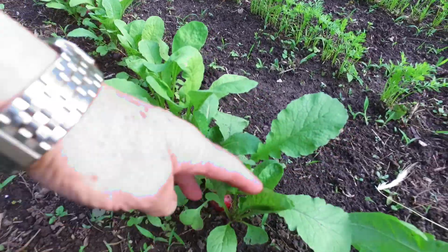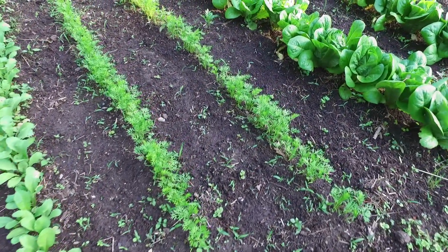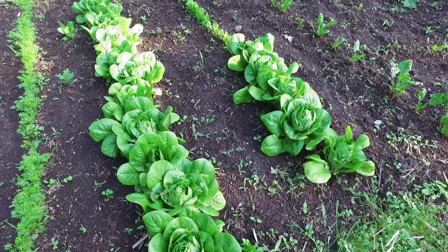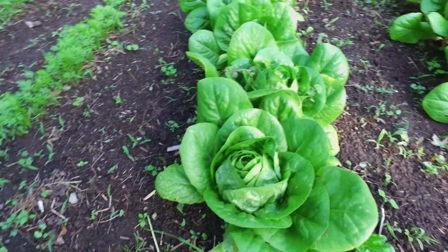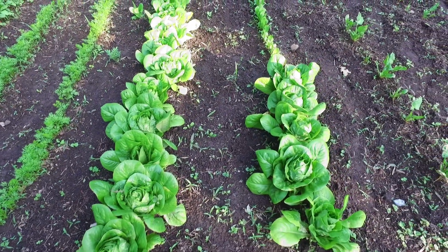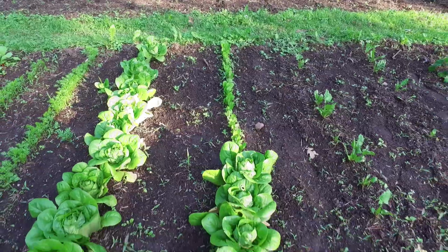Now, these are radishes, and as you can probably see, we've got some radishes that are ready to go. And then 2 rows of carrots. They are due to be thinned. And a couple of rows of romaine lettuce here, or this might be Bibb lettuce, come to think of it. I think that's what I did this year. And these guys are ready to be harvested, at least some of them. And I have a partial row back there that's planted much later, so they're staggered.